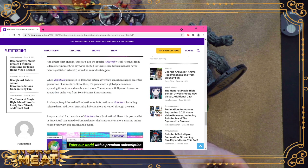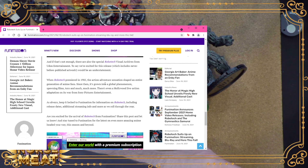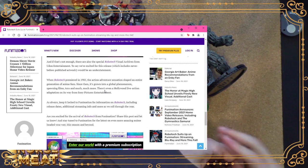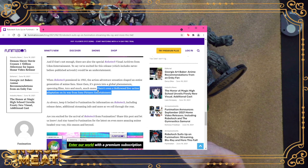They've got a couple books that have been coming out recently, and then at the very end, they sort of, under their breath, there's even a Hollywood live-action adaptation on it. Okay, maybe. We'll see if this ever actually comes true. They do like to continually mention that, at least.